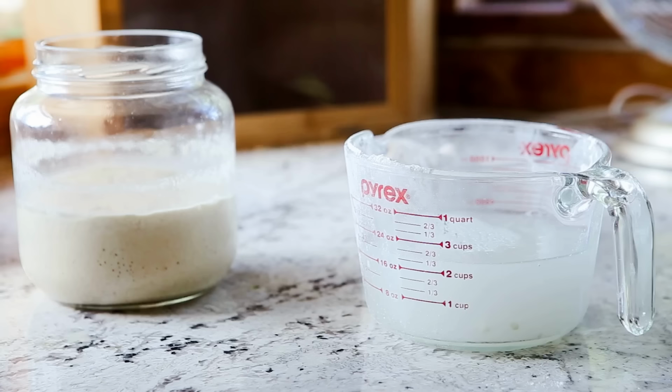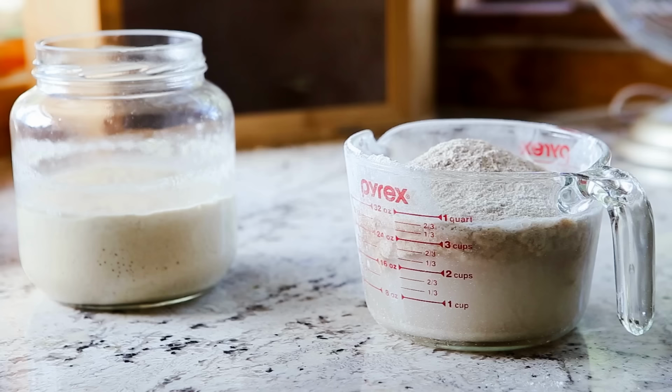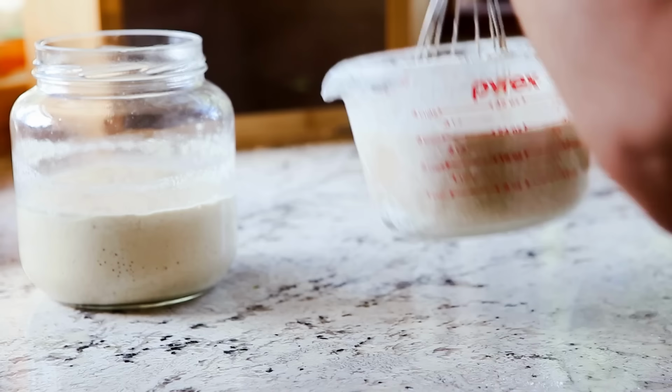So you want to use distilled water or filtered water. If you use faucet water, sometimes there can be different bacterias and organisms in it that don't do well with your sourdough or can destroy your sourdough's bacteria. I have about 2.5 to 3 cups of sourdough starter. So I'm going to feed my starter with 2.5 to 3 cups of feed. And I'm gonna mix the flour and the water here, and I'm just gonna mix it in. You want equal parts. So if you have like 4 cups of sourdough starter, you're gonna want 4 cups of flour water mixture to feed it with.